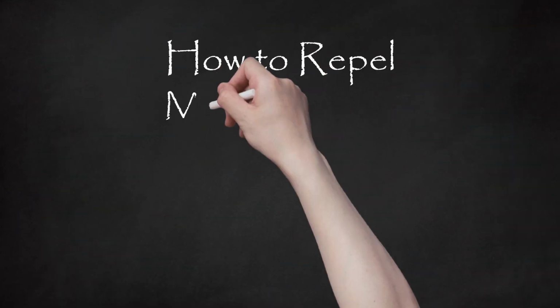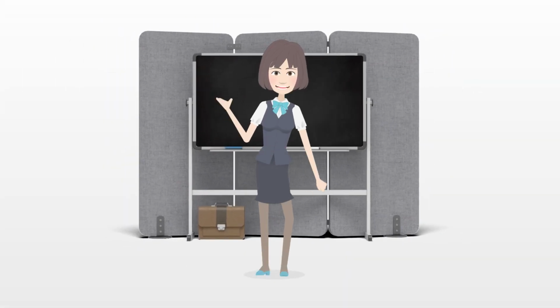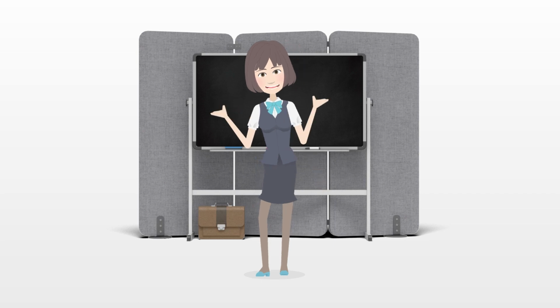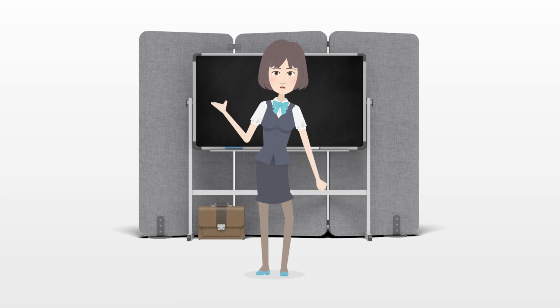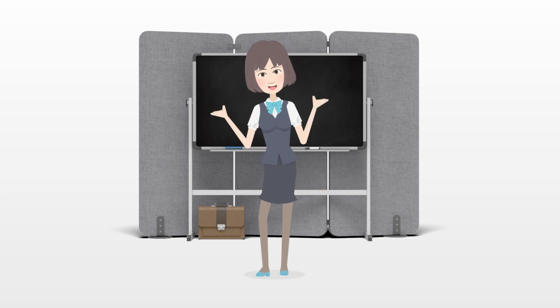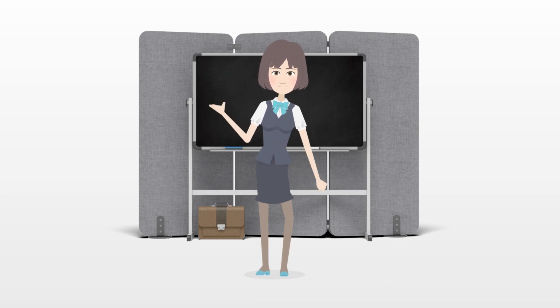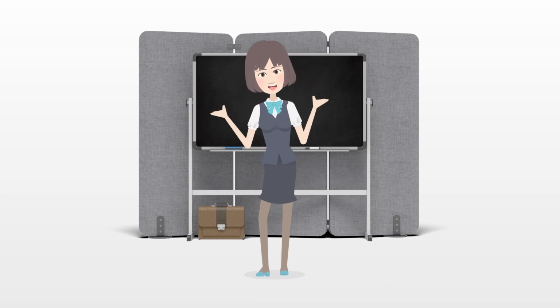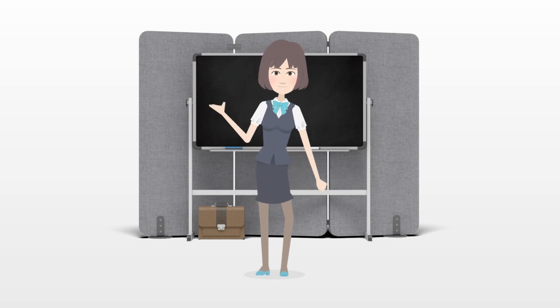How to repel monkeys from residential areas. Wild monkeys can cause problems when they enter residential areas looking for food. It's important to understand the precautions you can take to discourage monkeys from coming into your neighborhood or even your house. If monkeys frequently enter residential areas, there are some things you can do to make it harder for them.